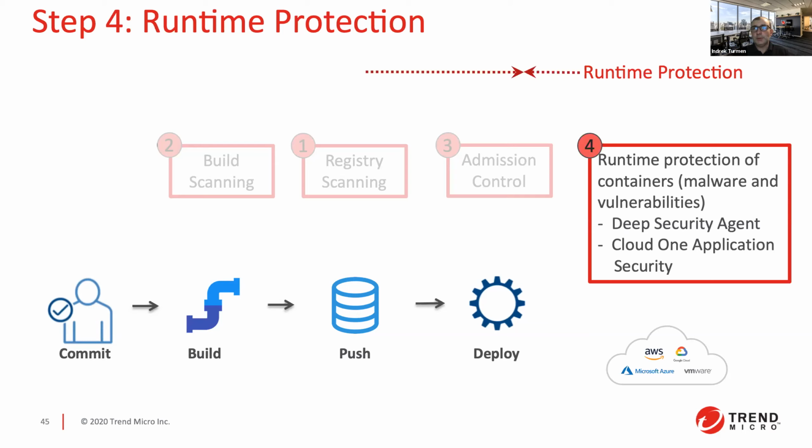One thing is that we can use workload security if we have access to the Docker host. But if we don't have access, you are using containers as a service. For example, you are using maybe ECS Fargate, or you are using Lambda functions. So how do you secure those? Now cloud application security comes along.